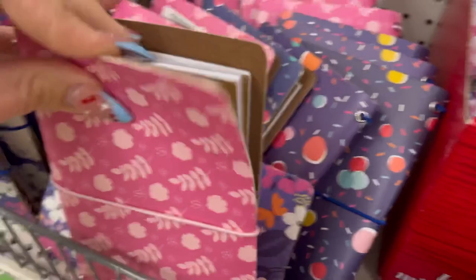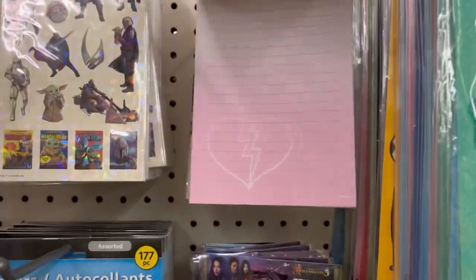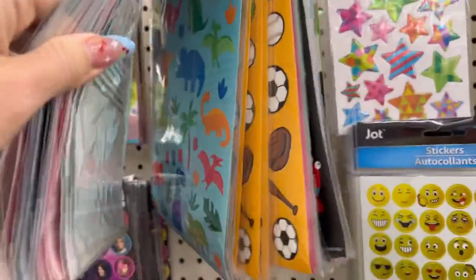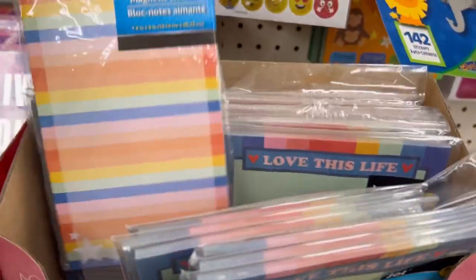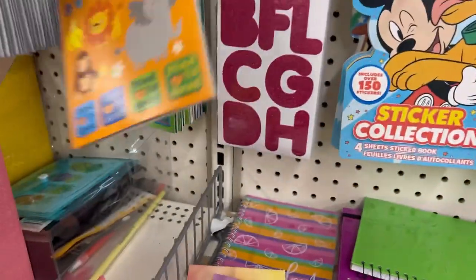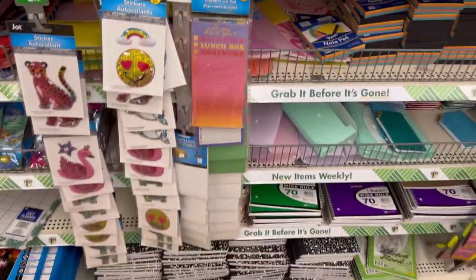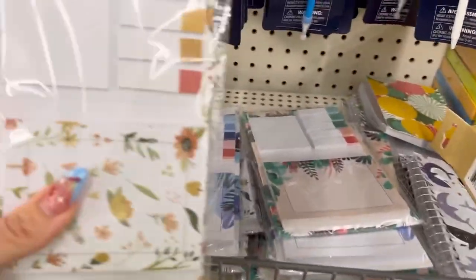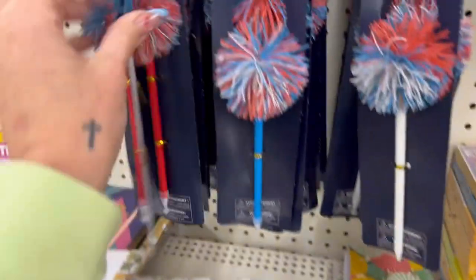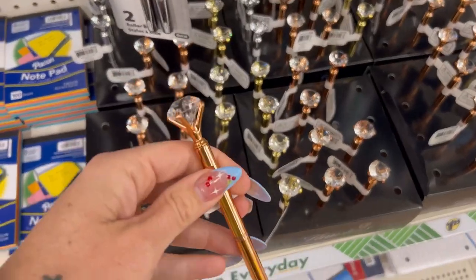God, I love these ones. They're kind of like fake leather inside. It's a good sound. Okay, we got classic stickers. These are cute. Little notepads with extra organizing. Oh, you know the girls love these diamond pens.